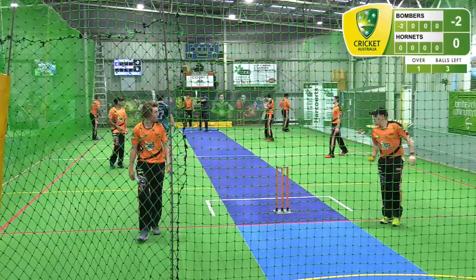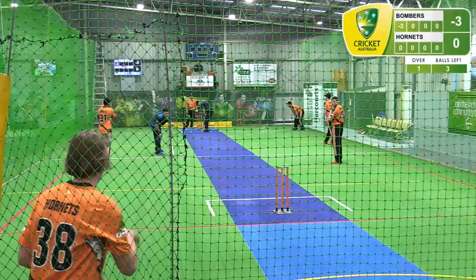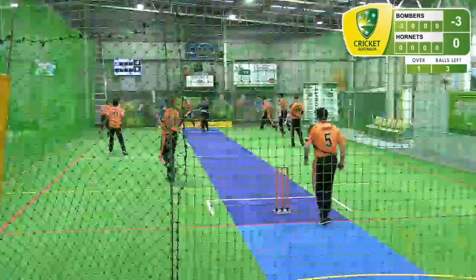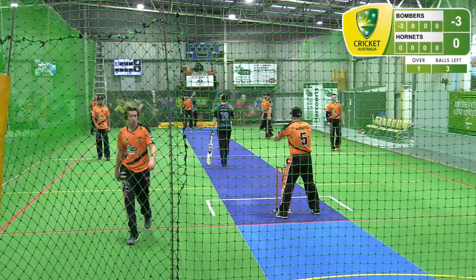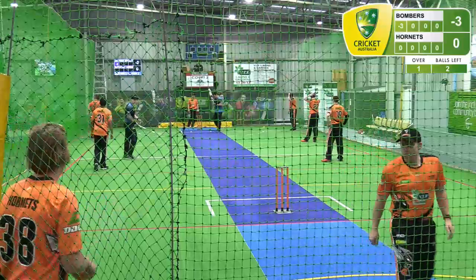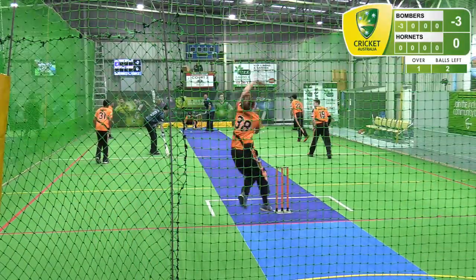Now, we did mention that this is 1 versus 2. Your Eastern Shore Bombers are on top of the ladder. This will be the clash for next week too. Shelton comes in. Nice little ball just up in the grill there of the batsman in Nathan Muir. Yeah, so this will be the grand final next week to see who represents Tasmania in the NICL finals. So yeah, it's a good opportunity to test each other out, really.